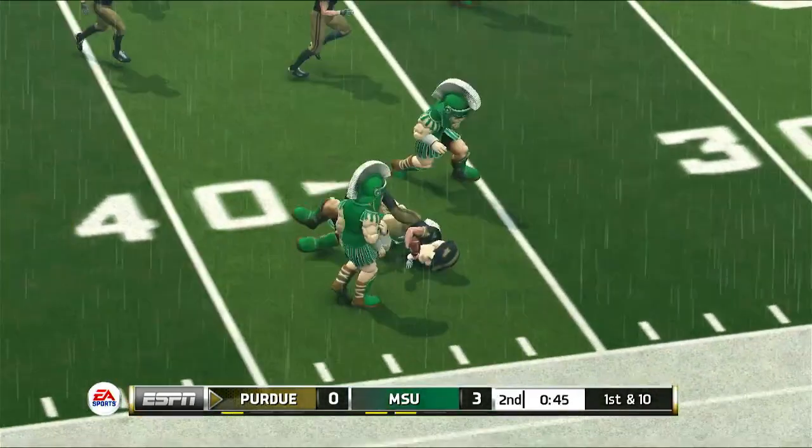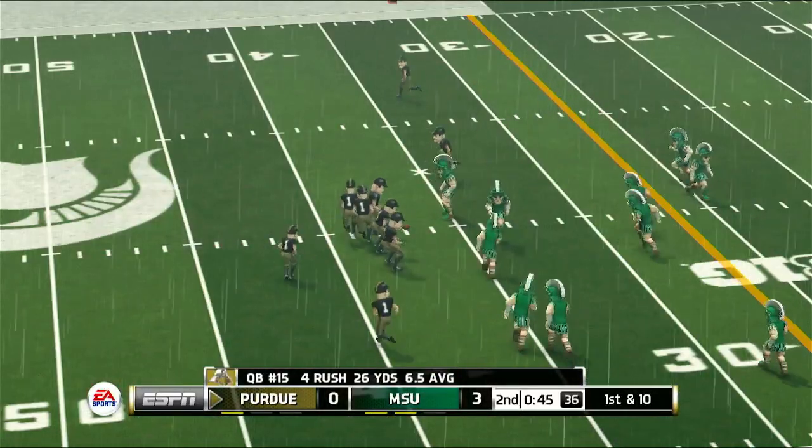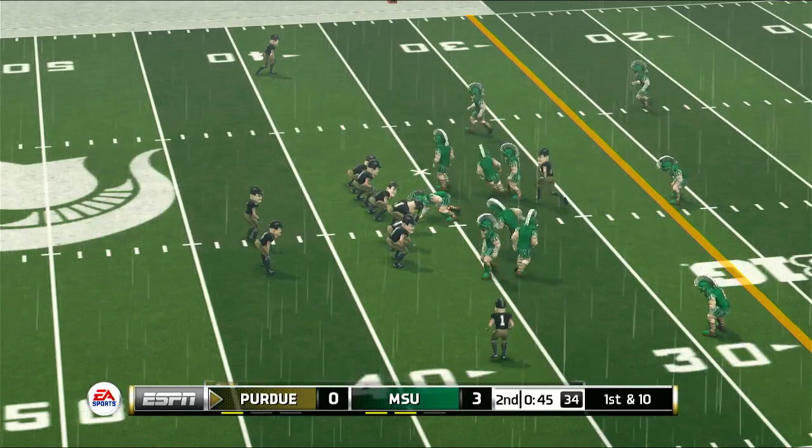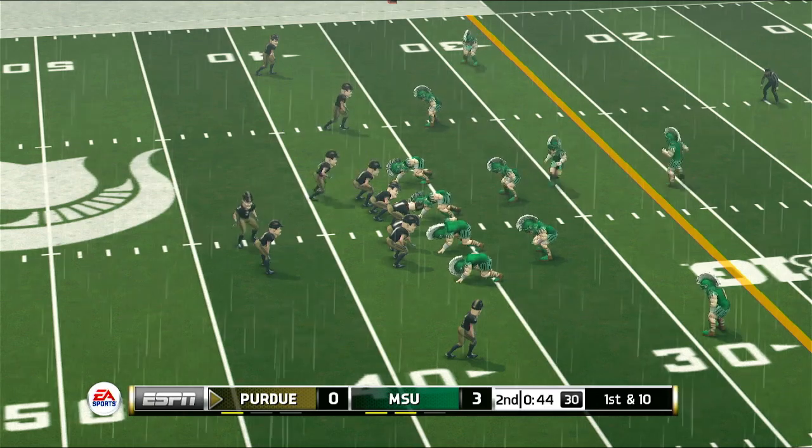He's at the 40. And down he goes at the 37-yard line. They've obviously found a formula for moving the ball against this defense. Let's see if any adjustments are made before their backs are really against the wall. Easy. Rally!